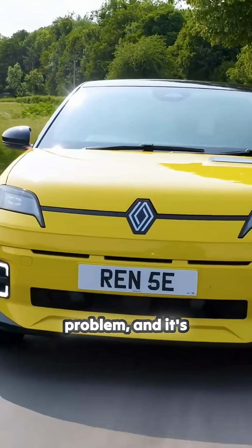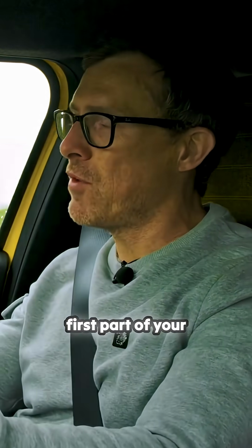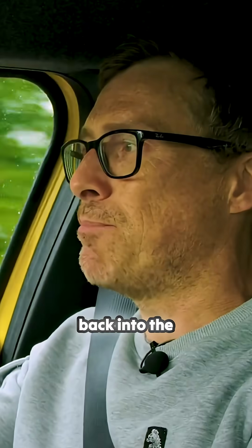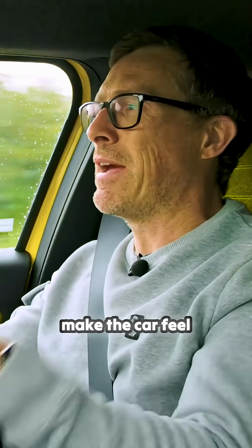Now, there is one slight problem, and it's the brakes. With electric cars, you often have this problem where they can feel grabby, and the reason for that is that the first part of your braking is regen effect. So it's actually the motor slowing down and putting energy back into the battery, and then you press the pedal a bit more, and then you get the actual friction brakes grabbing at the discs, and that transition can make the car feel jerky.